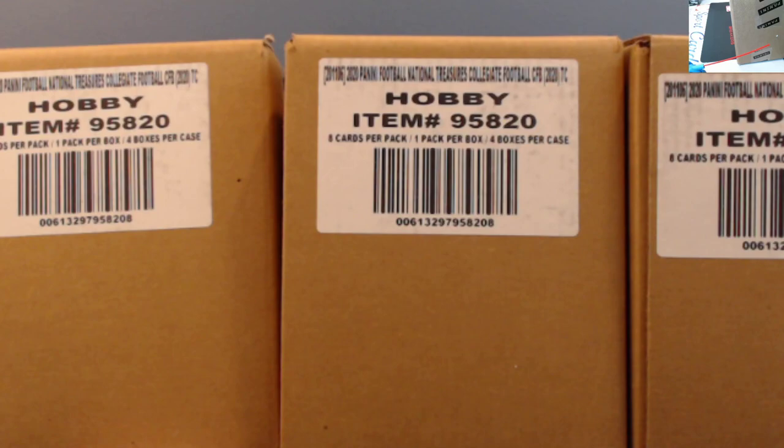We are here doing 2020 National Treasures Collegiate Football. This is a 12-box, 3-full-case eBay player break. The auctions took place last evening. Thanks, everyone, for bidding and paying. Very much appreciated. All cards will ship. Any multiplayer card will be random at the end between the players on the card. Other than that, let's get started.